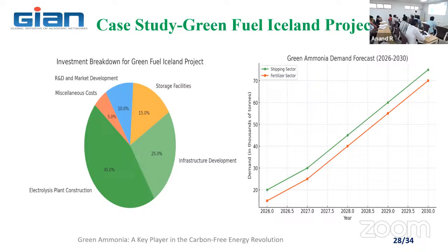Shipping sector: ammonia can be used for shipping industries and so on. They are in need of around 20,000 million tons per year, and 2026 is going to increase to more than 17,000 for the shipping industry. That's the demand factors. All put together, combined, they are in need of 140,000 tons, which they are going to produce by 2030.